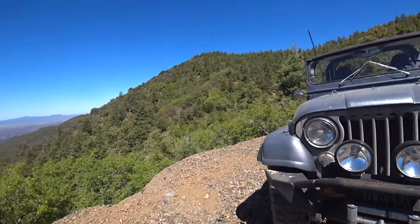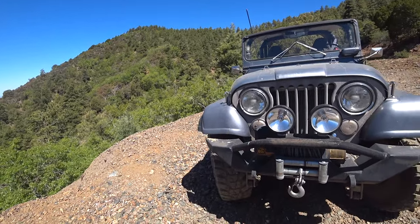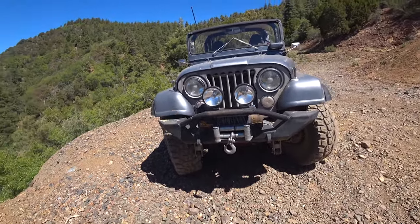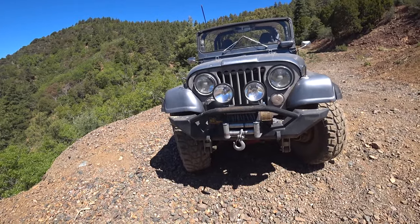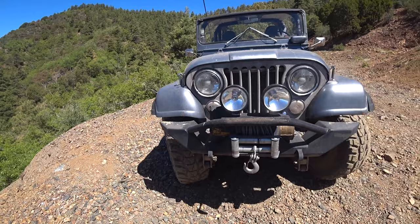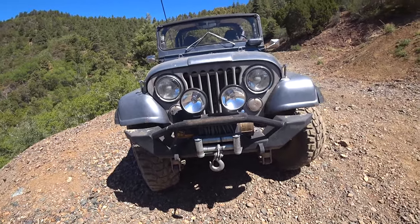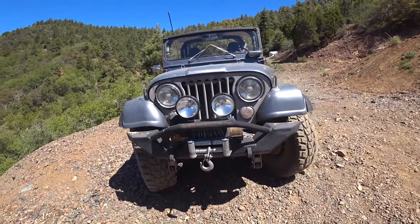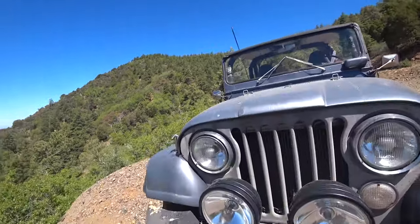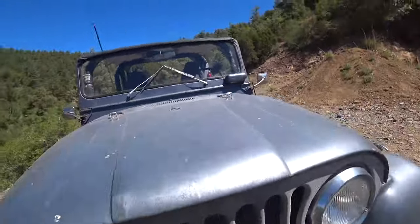She's fairly well outfitted for what it is. Bully Dog 8,000 pound winch came on it. I would love to get synthetic line, but it came with steel braided and it does the job. I've used it once, not to rescue myself, but to rescue a friend. Let me pop the hood, do a little walk around.